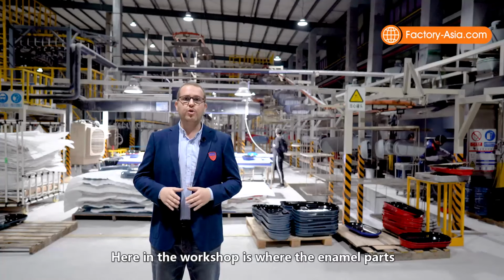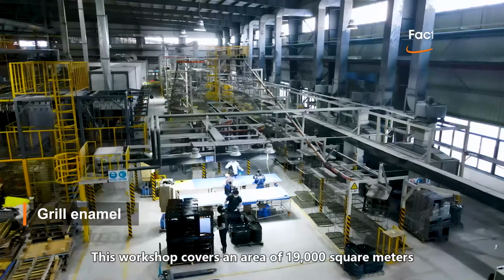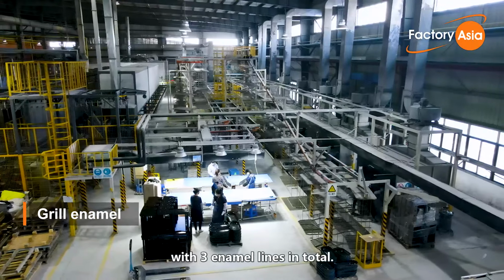Here in this workshop is where the enamel parts of the oven are produced. This workshop covers an area of 19,000 square meters with 3 enamel lines in total.